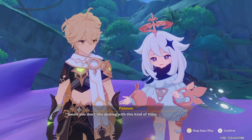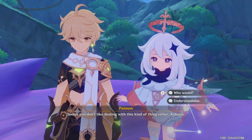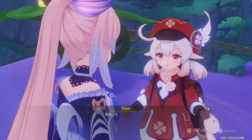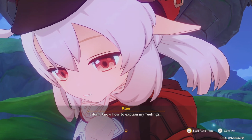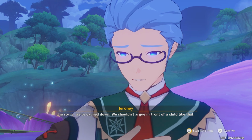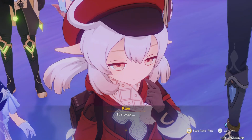Seems you don't like dealing with this kind of thing either, Kokomi. It's still not right. I don't know how to explain my feelings. I'm sorry. We've calmed down. We shouldn't argue in front of a child like that. We're sorry, Klee. It's okay.